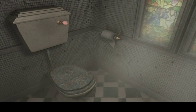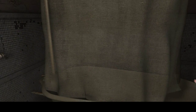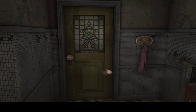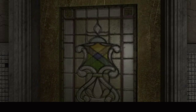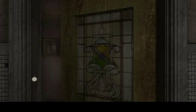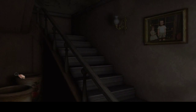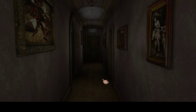Let's check out the toilet. Can't do anything with the toilet. Okay. How about the bathtub? Apparently not either. We just live in this house. Well, there goes the usefulness of any sort of restroom. Oh, geez, that's a creepy looking hallway. There's another upstairs, but I'm gonna go this way, because this way hasn't been explored yet.